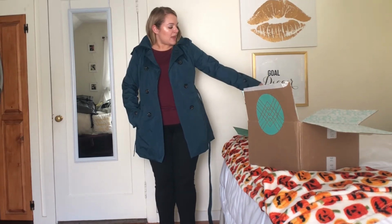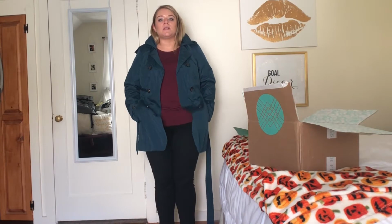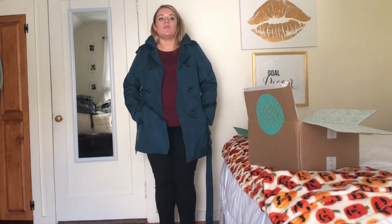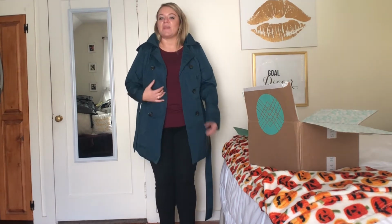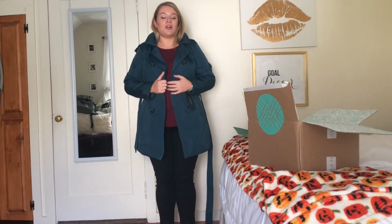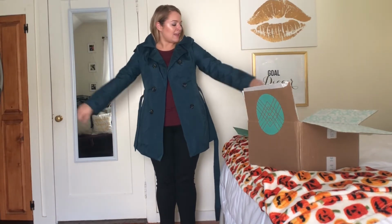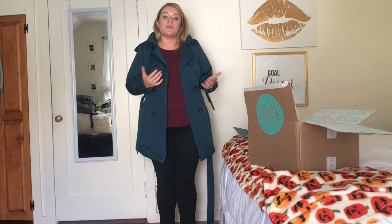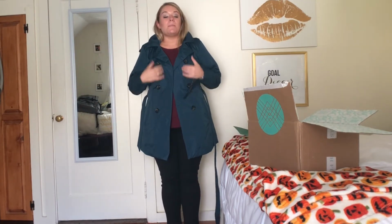I really do like how water resistant this is, and this would be a really great piece if you were going to a rainy destination like maybe a Seattle or something, because it keeps you pretty warm. I'm actually kind of sweating standing here in this, and I think it's a great trench for the price point that you're paying. In terms of the fit, it is a little snug, and I'm not buttoning up right now because I'm literally sweating standing here.